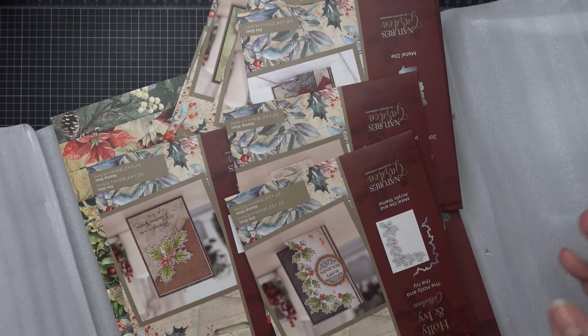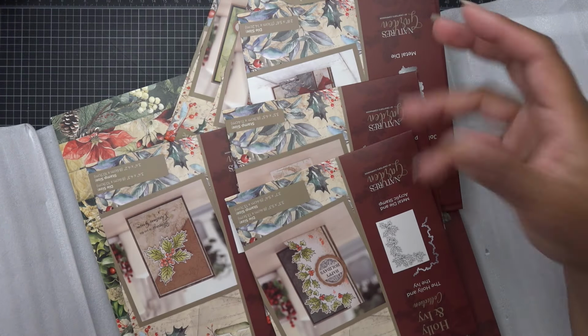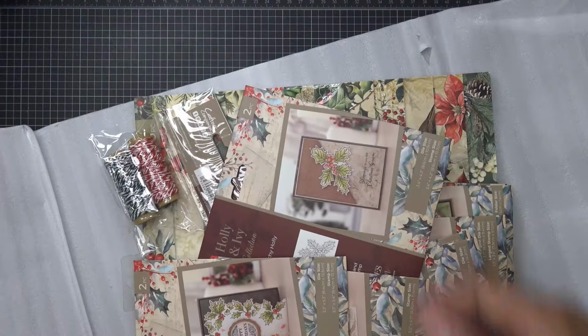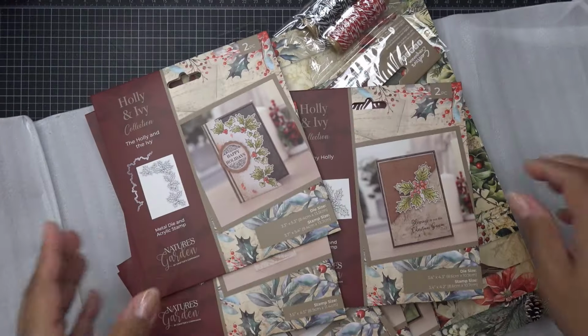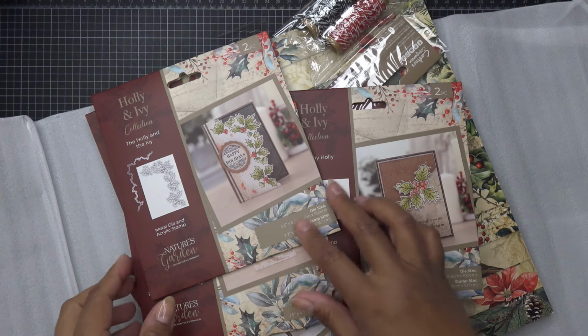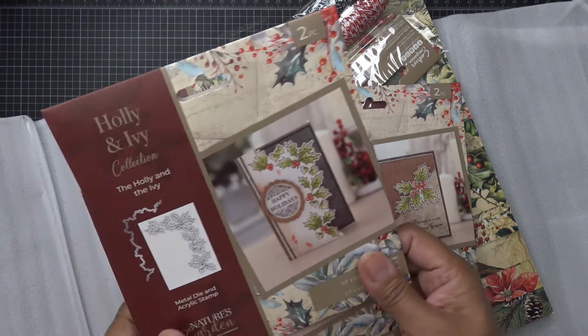So since this is the only thing I have, I might make a quick card with this kit, if there's a possibility, so it's not just an unboxing. I feel crafty this morning. I already started my Spellbinders videos for the new month for the August Club kit, so I've been doing quite a bit of crafting this morning, but I'm all for it.